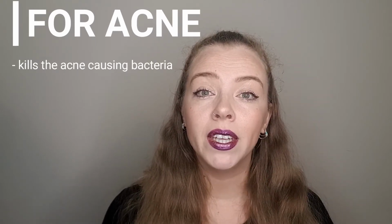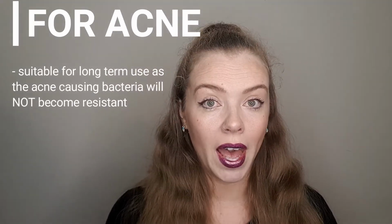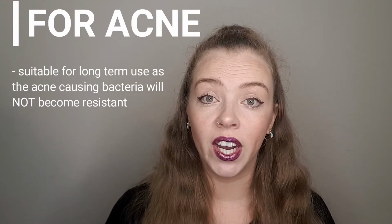And unlike many other products and even antibiotics, the skin doesn't get resistant towards it, which means that, for instance, if you're using some kind of antibiotic for your acne, after about 8 weeks, the bacteria that is causing the acne is becoming resistant towards the antibiotic you are using. But azelaic acid is something that you can use long term, and this will not happen. It will continue to fight the bacteria causing acne.